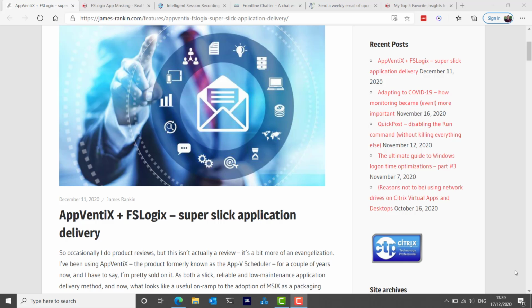This week, James Rankin blogged about AppVentix and FSLogix. James points out that the App-V full infrastructure, just the infrastructure required for running App-V 5.1 in the past, has been kind of prohibitive. It's put him off using App-V as a product. And I can definitely echo that sentiment.